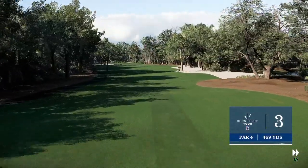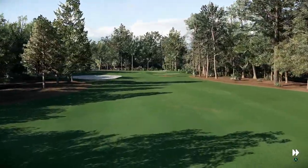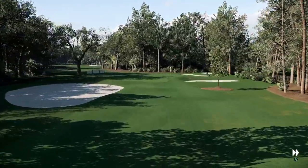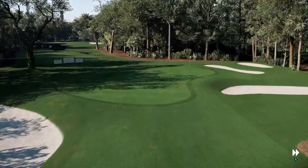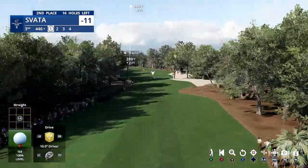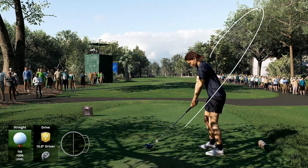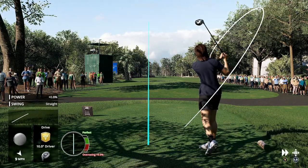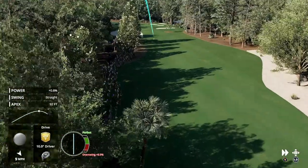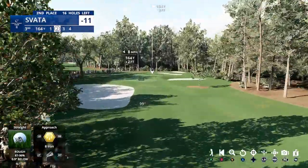This third hole at 469 yards is pure Harbour Town. It's narrow. The emphasis here is on hitting your tee shot in play, and a par is a good score, I promise you. Starting this one a little to the left. Long drive, but a bad lie.